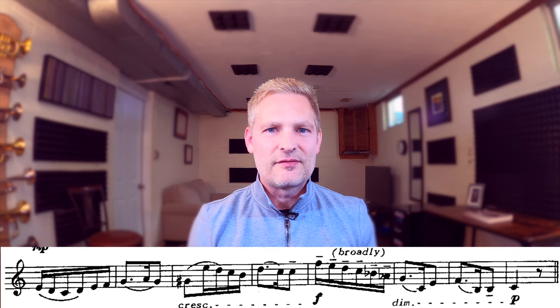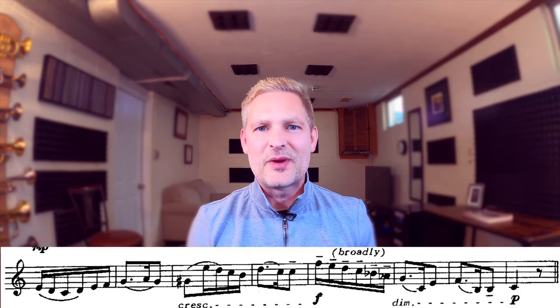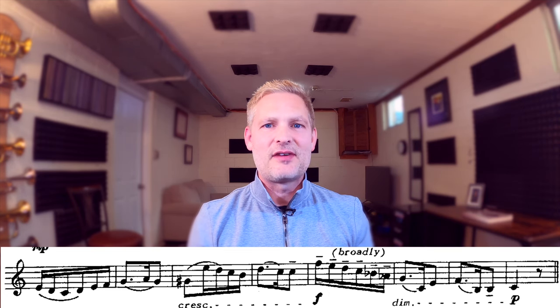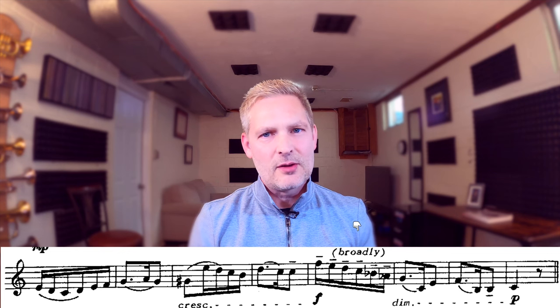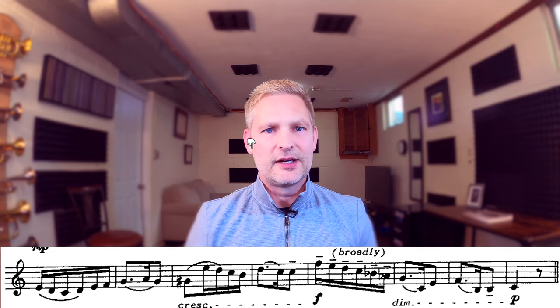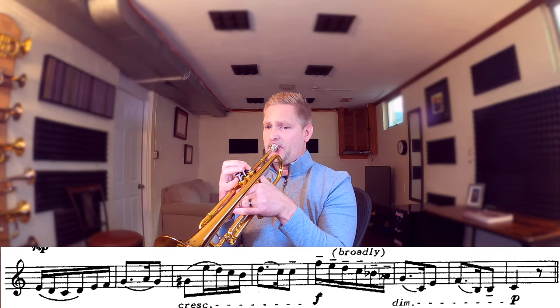On the fourth line, we are right back to the original tempo and mezzo piano dynamic. In the last line, we have a crescendo to forte for the climax of the etude, and then we immediately diminuendo into the ending. At the climax in measure 35, it's marked broadly. Even though we have tenuto markings, I like to firmly articulate these notes to give it a more broad feel here. Let me demonstrate.